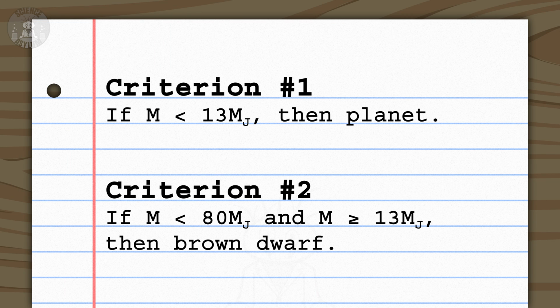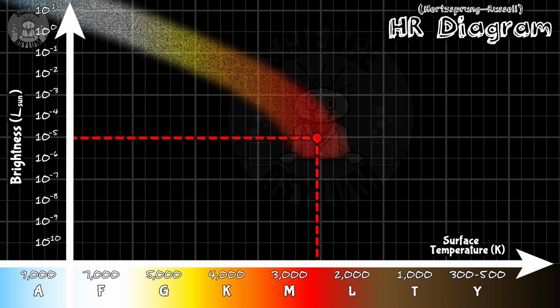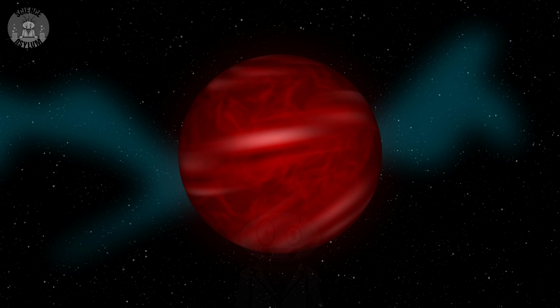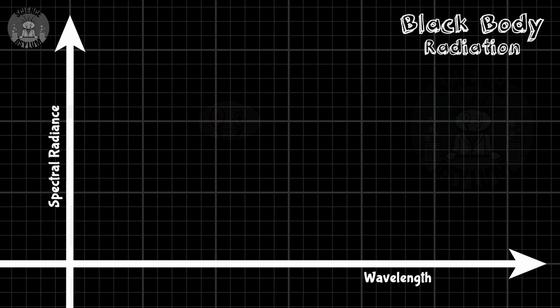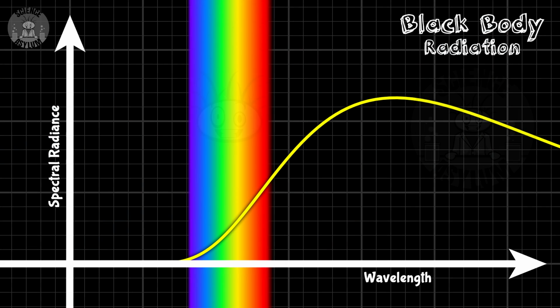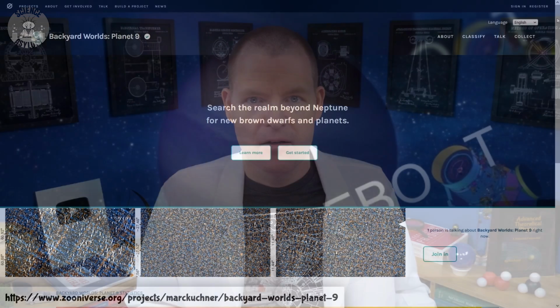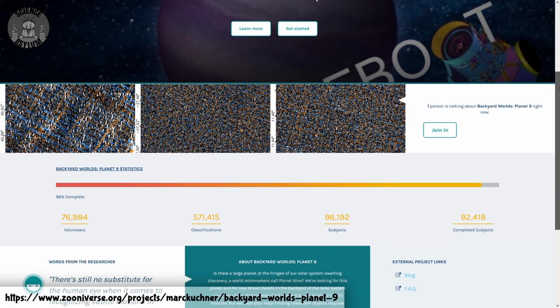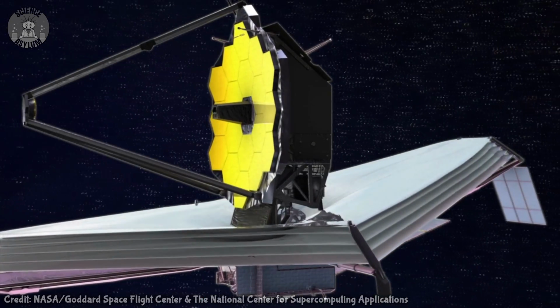In simplest terms, brown dwarfs are just substellar objects. Too cool to have any long-term fusion reactions, but hot enough that there might be a few short-term ones. If the brown dwarf is still fresh enough to shine, it might appear a deep red color. But its thermal spectrum will actually peak in the infrared. We've been able to find thousands of these objects so far. And thanks to some citizen science, thousands more have been identified for review. Even JWST is on the job now.